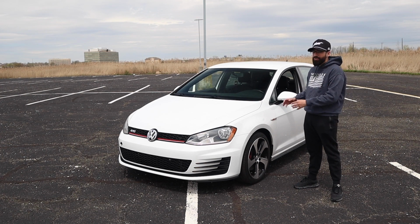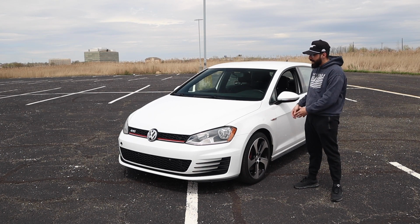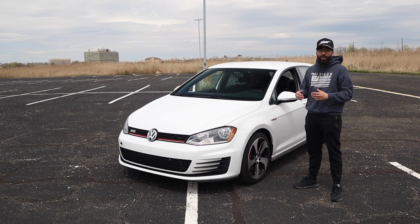A MK7 GTI you can easily find for sale right now under $20,000 with decent miles, and the best thing about these cars is that there is such a huge aftermarket support, from suspension to tuning to bolt-ons, different hybrid turbo setups. You can do so much with these cars for not too much money.